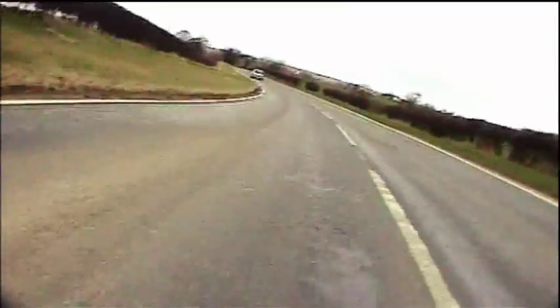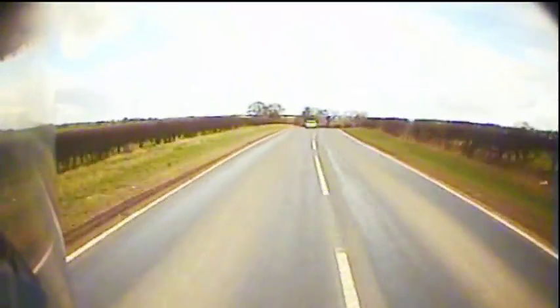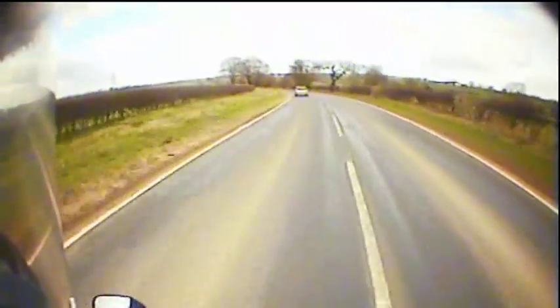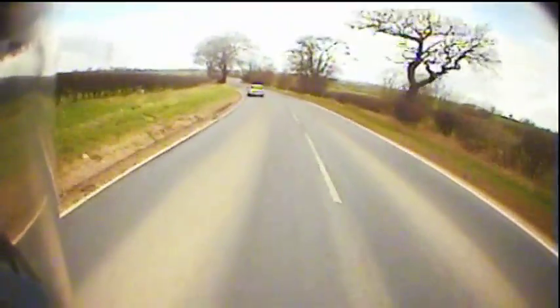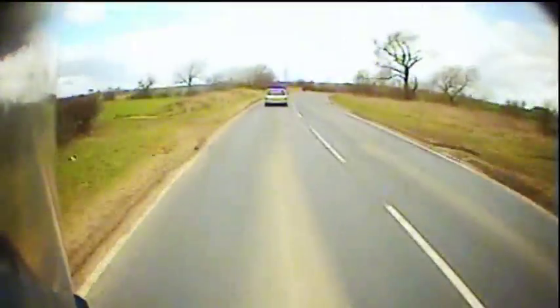Just position as we come up behind the vehicle. Looking across, we can spot the white transit van through the trees again. 12 o'clock directly, you can see it bleeding away on a nice long straight. Yeah, I'm going to plan to take this car on the exit to the straight. So just giving the bike ready to go when I need to.